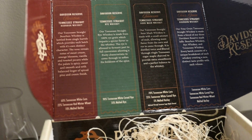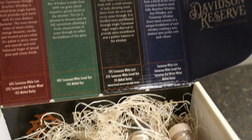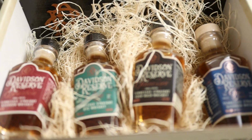They're putting out some really interesting whiskeys, and you can sample all 4 of their baseline whiskeys. If you're visiting Nashville, you stop by the distillery, you grab that, you bring it home. Easy peasy to pack in your luggage. It's just a great deal. Hope you enjoyed my review of the Davidson Reserve Rye Whiskey. I certainly like that for a 100% rye whiskey. Really interesting flavor profile, very different notes that come through.